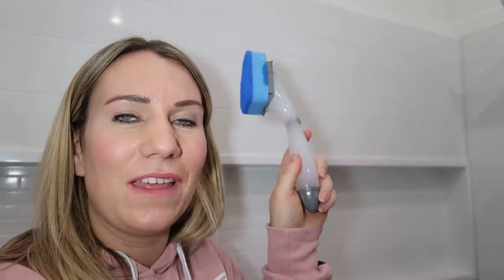To keep your shower really clean, I fill one of these up with part vinegar, part dish soap, and water. And then I leave it in the shower on the shelf. Anytime a kid takes a shower, at the end they just quick squeegee it all. And the shower stays super, super clean.